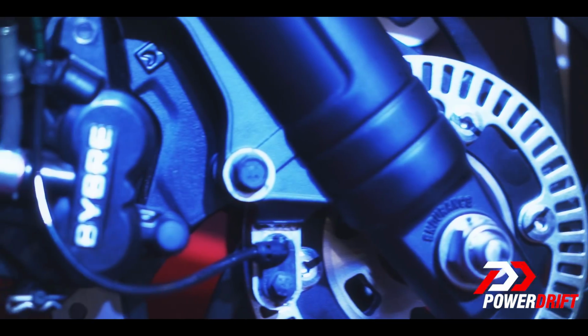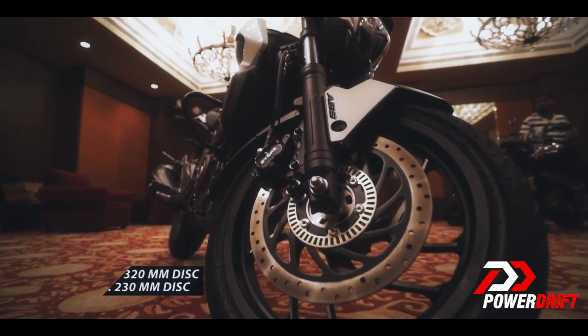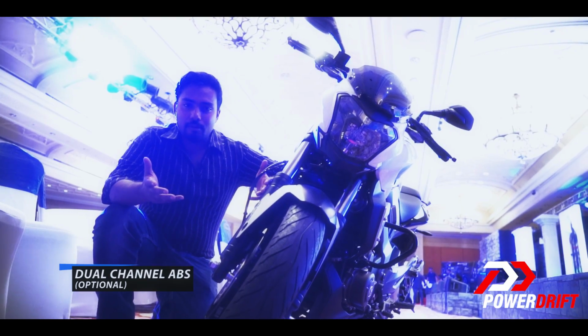Helping it stop, we have these twin Bybre units that also sit in its KTM cousins. We have 320s in the front, 230s in the back, and you have the option of having dual channel ABS as opposed to the single channel ABS that's available on the RS model.